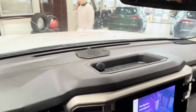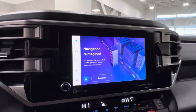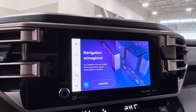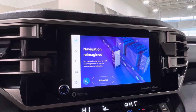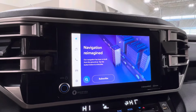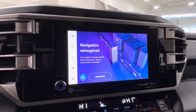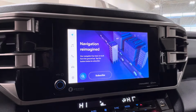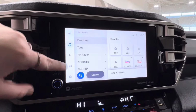On top of your dash, you have this little storage cubby with a 12-volt adapter, and underneath is your infotainment display screen. This is where you go to access much of the information about your daily driving experience. Right now you're looking at your customizable home screen, and in here you have your access to your optional navigation. You can choose to connect this through Toyota Connected Services. Then you have your audio listening, AM, FM, satellite radio.